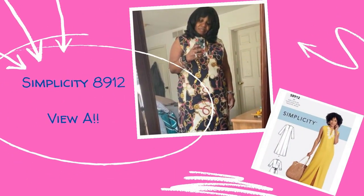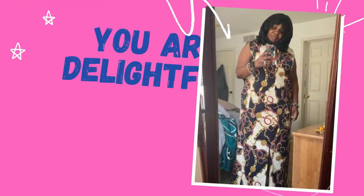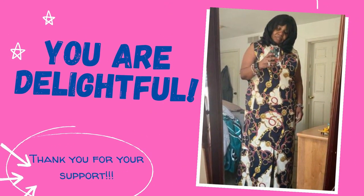She has made this pattern that has simple lines and no closure look super fancy by elevating the look with royal looking fabric. Simple and elegant, and I absolutely love it. So thank you so much, Grandma Pearls, for using this hashtag and for your participation.